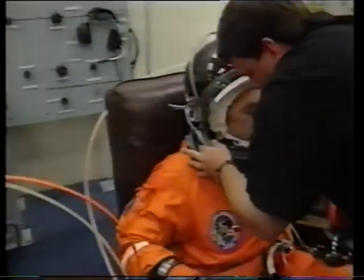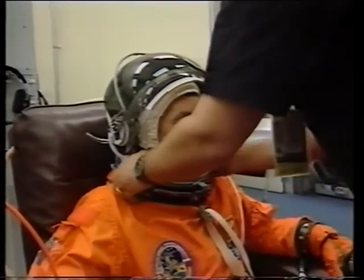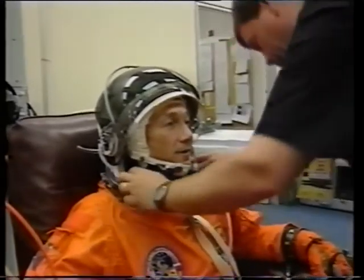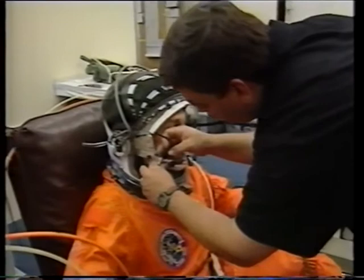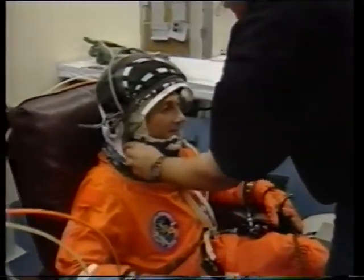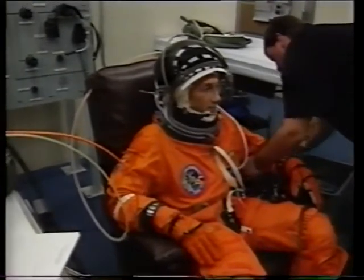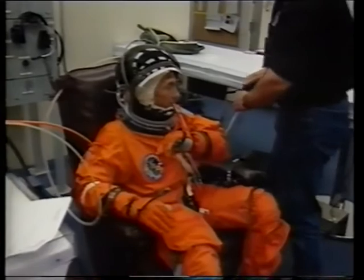They've just completed their weather briefing and are making an effort to get a little bit ahead of schedule, so they have moved on into the suit-up room. Commander Terry Wilcutt, of course, being the commander of this mission, did again receive his weather briefing just moments ago, and was told that we will proceed with our activities tonight, that there are no technical issues that we're dealing with.